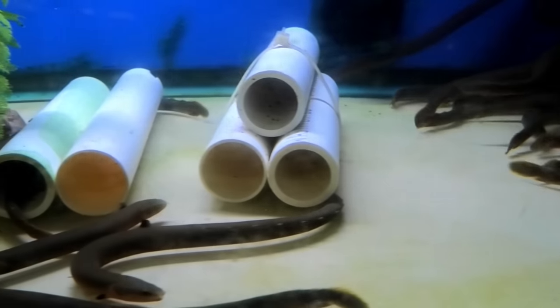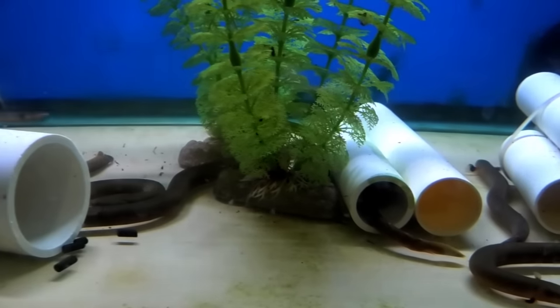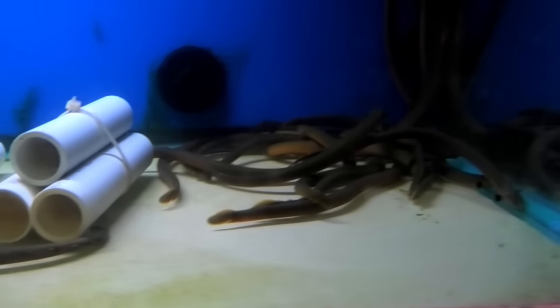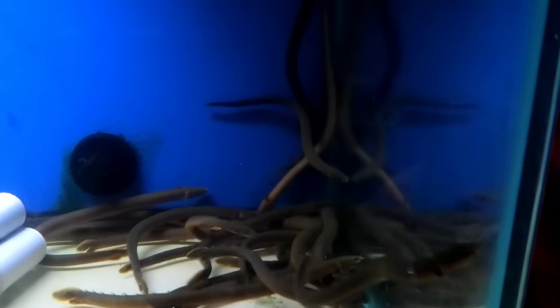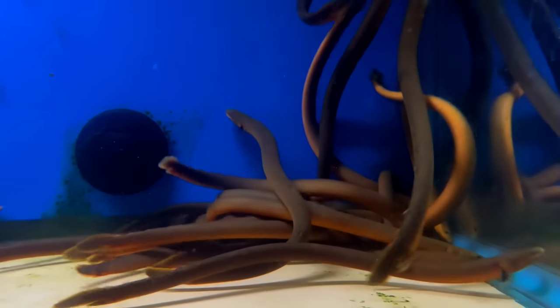There we go. I believe that there are some reports of them crawling onto land to eat beetles, which is insanely cool to me, or frogs. But so long as you don't keep them with anything, again, very small, then you should be just fine. I've kept these with a wide variety of community fish that didn't outcompete them.